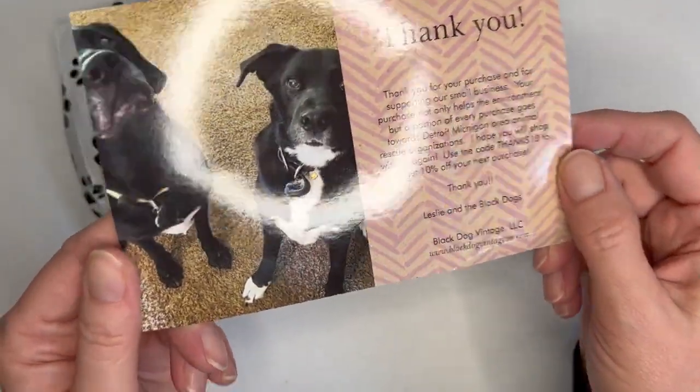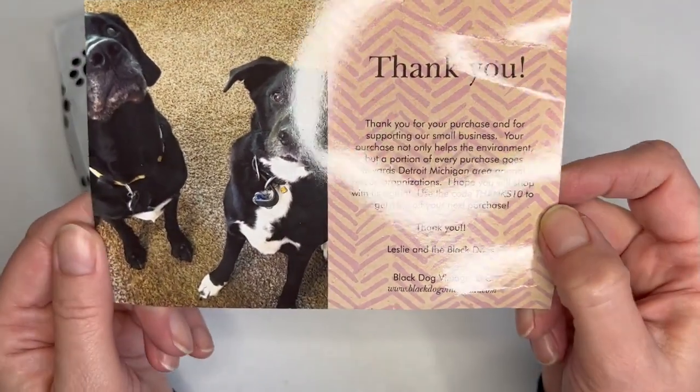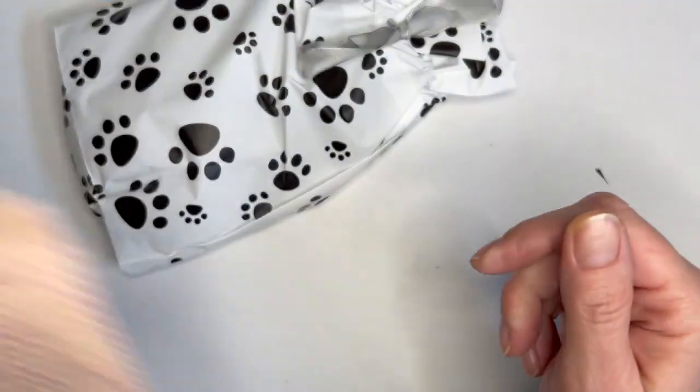Oh, that's amazing. I didn't even realize that she donated a portion to the animal rescue. Oh, that makes it even better.